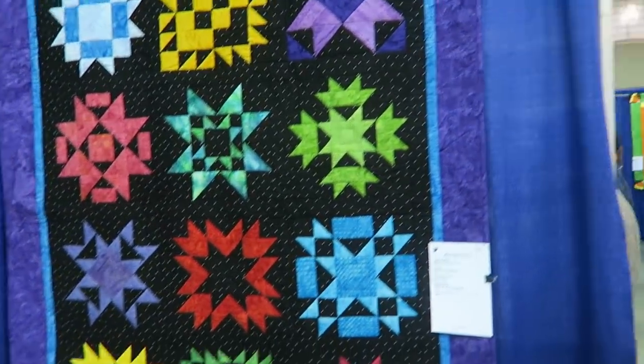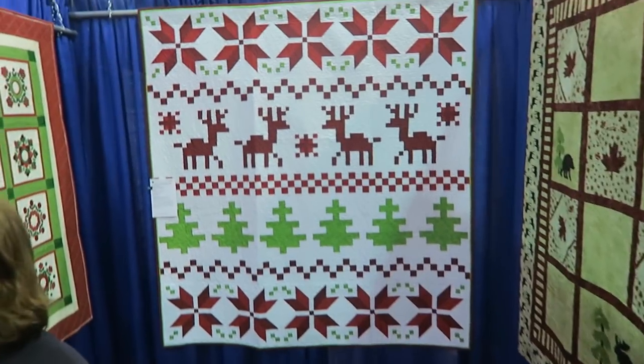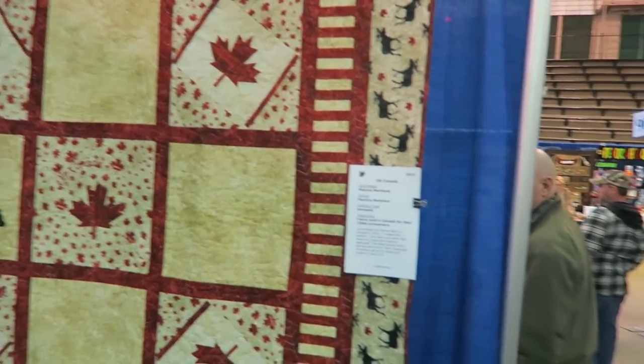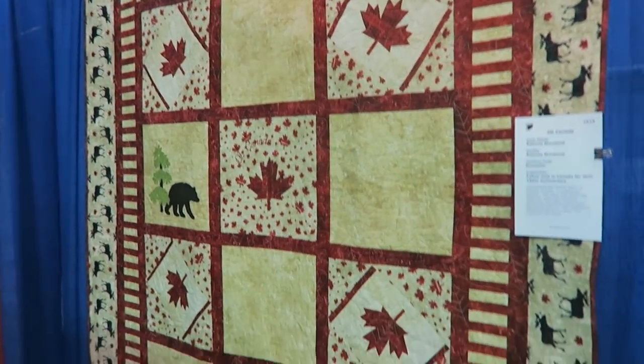Tucson. There you go. Black with copper color in this area. I see somebody mad as a hatter. Very pretty Christmas quilt. Maybe this will spur me on. Oh, well, I'm sure you're not the only one. I've got a Canada quilt. Oh, my goodness. Join the club.